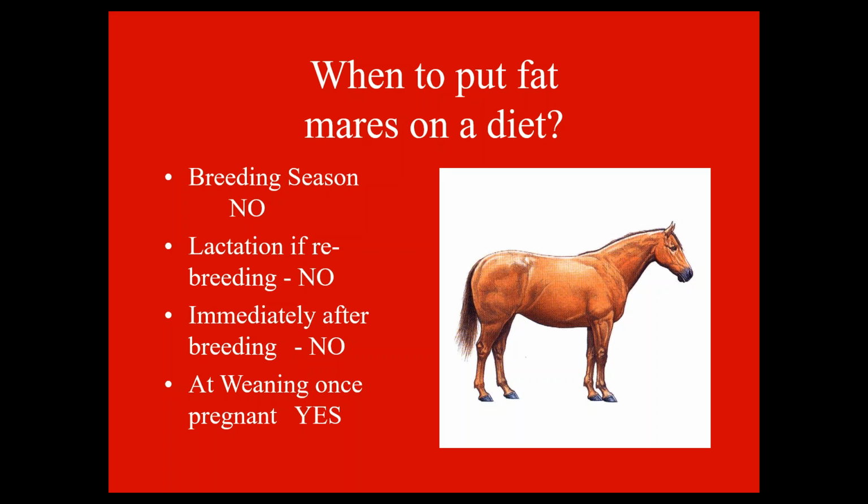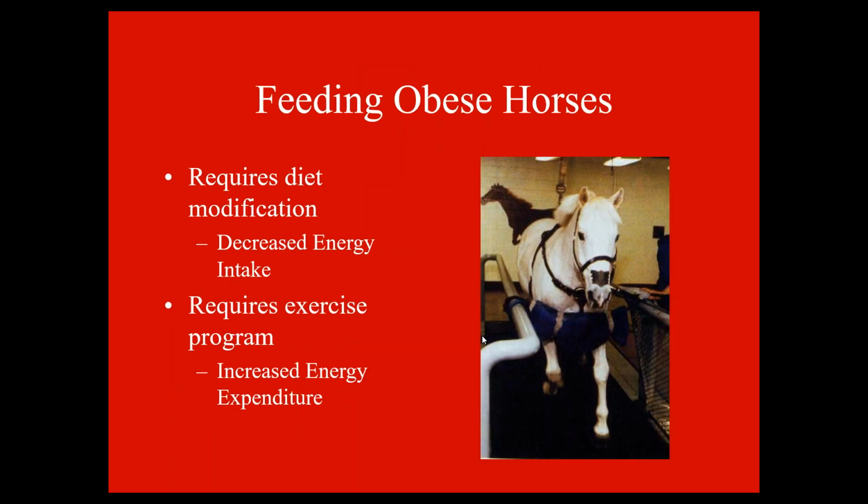Immediately after breeding her, no, because in that 30-day window post-breeding, any changes you make, that's when the embryo is the most volatile, and early embryonic loss is at its highest. At weaning, once pregnant, so we're a few months into pregnancy at that point, maybe 4 or 5 months into pregnancy, that's when you could decrease her body weight. And it kind of fits the whole program anyway. We're decreasing her calorie intake because we want her to decrease her milk output or stop her milk output. So that's a good time to do that.